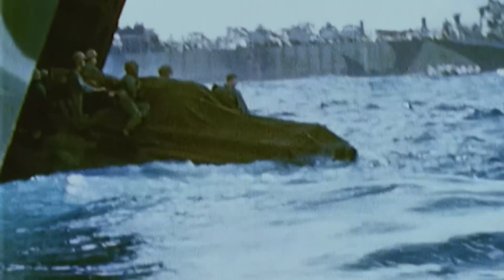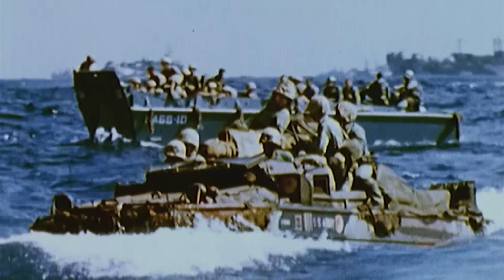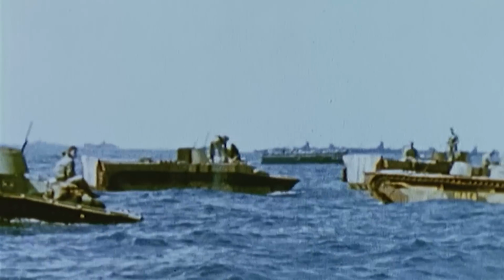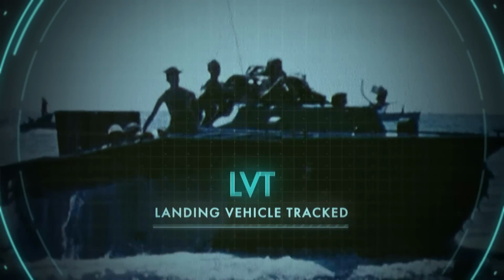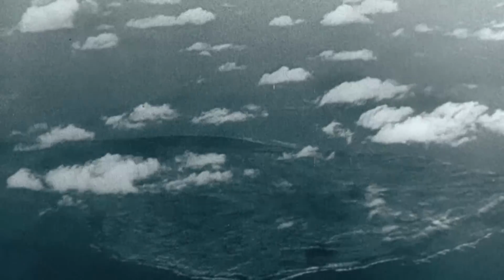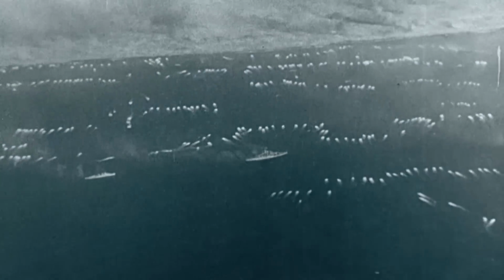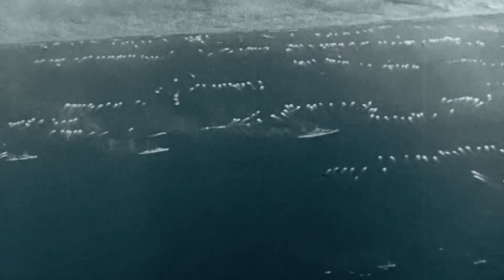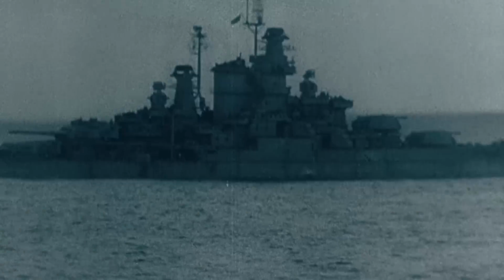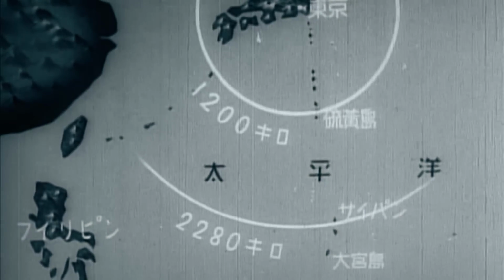But where it really earned its stripes was in the war in the Pacific, fighting alongside another amphibious vehicle that would prove invaluable. Its more heavily armed and armored cousin, the Landing Vehicle Tracked. Perhaps the most memorable of all land battles in the Pacific was the Battle of Iwo Jima. On February 19, 1945, the largest American naval force ever assembled in the Pacific began its attack on the small island, part of an inner ring of Japanese defenses designed to prevent an American invasion.